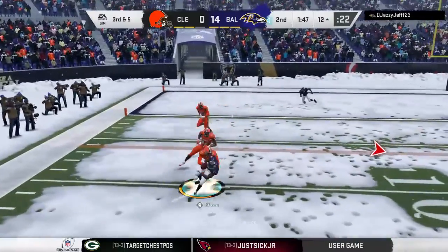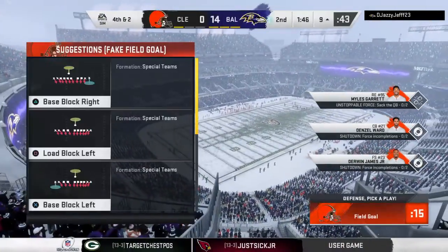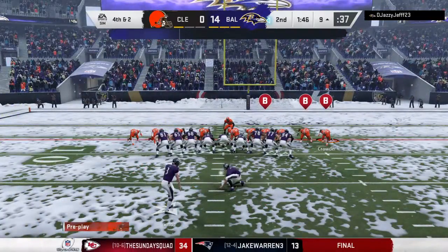Operating from the gun. It's Brown. Now the Browns signal for the second of their timeouts as they'll head to the sideline and talk over what to do next.